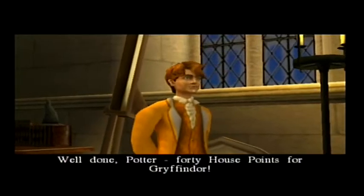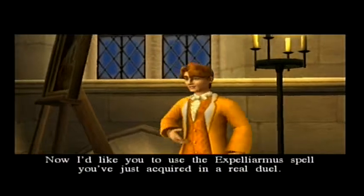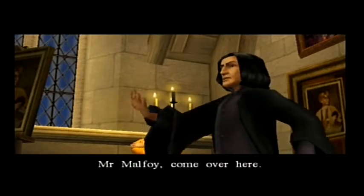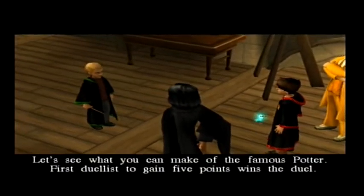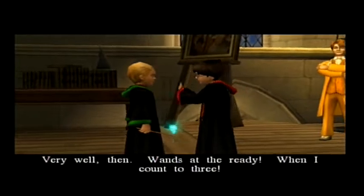Well done, Potter! 40 house points for Gryffindor! Now, I'd like you to use the Expelliarmus spell you've just acquired in a real duel. Mr. Malfoy, come over here. Let's see what you can make of the famous Potter. First duelist to gain 5 points wins the duel. Very well, then. Wands at the ready!